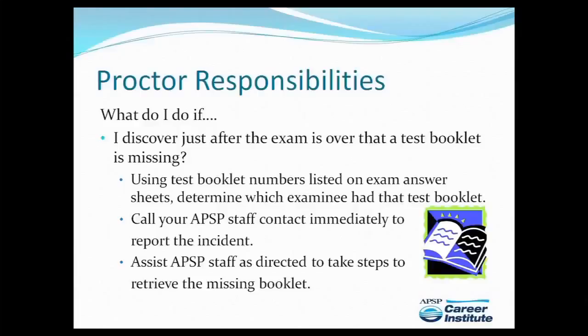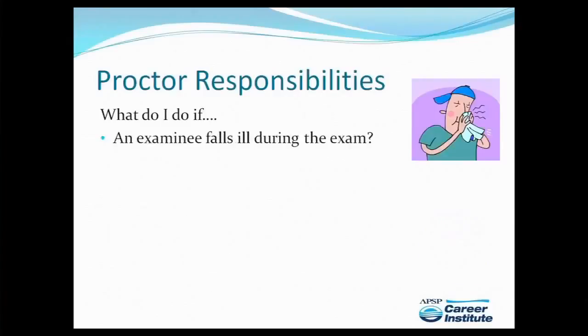However, you must also safeguard the collected materials during the test period. You don't want to leave anything out in the spot on the front table that would permit a departing student to easily grab an exam booklet as you have your back turned. If someone should fall ill during the exam, once again your crowd control skills will be called up.